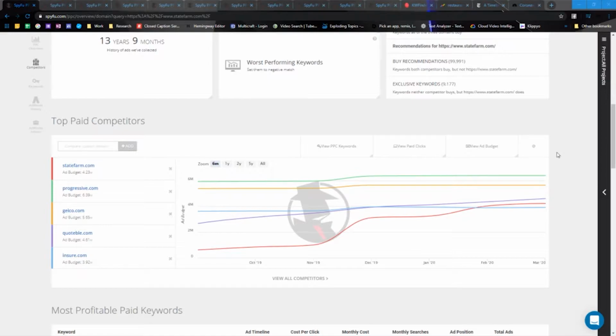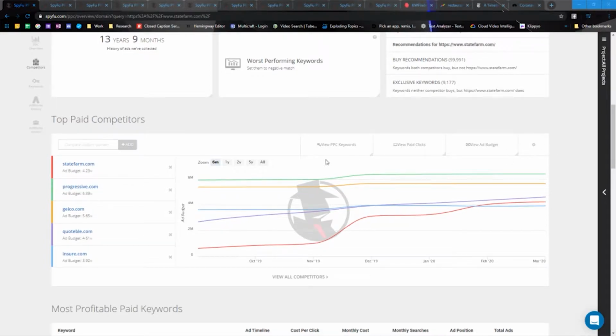Now, SpyFu is a really cool tool, and what it does is it allows you to really dig deep into what other businesses are doing in regards to AdWords, so paid traffic. What I was specifically looking for was I was really curious to see how larger businesses, like State Farm here, for example, who's spending $4.23 million, are adapting to the quarantines and the virus and all this other stuff.